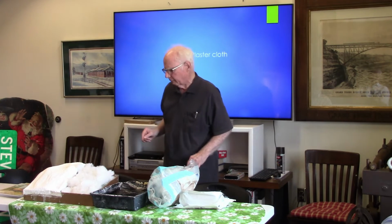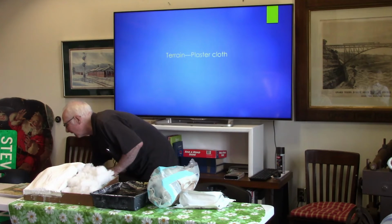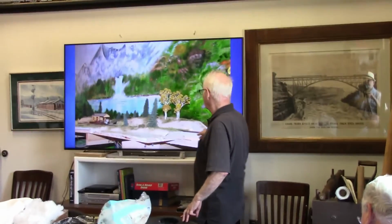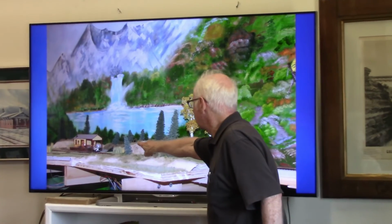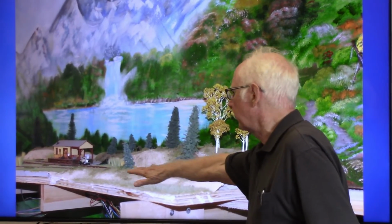I got ahead of myself. I was going to show some of the terrain I've had. You can see the terrain in here, I have a hill here. You can't see this, but there's a bear there. And in the foreground, I do static grass.